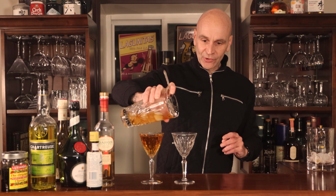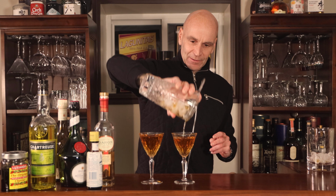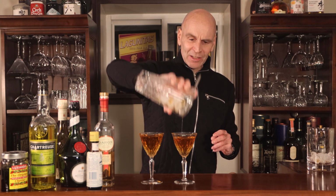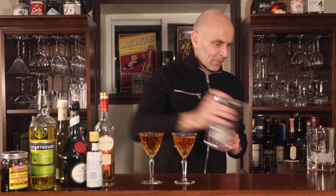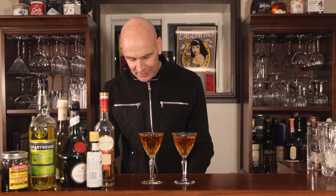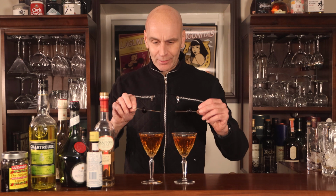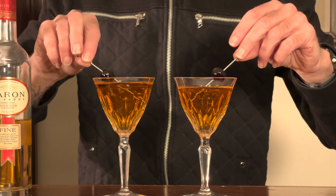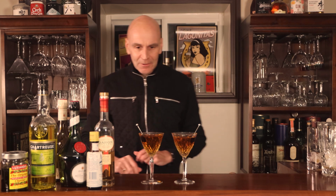And this is the adjusted one. Just looks nice and classy there, doesn't it? Really does. Garnish. Maraschino cherry. Not one of the bright fluorescent red ones, not in this one anyway. Good old Luxardo maraschino cherry here. In we go.